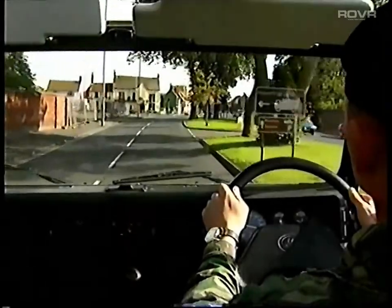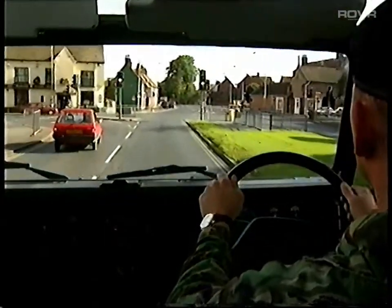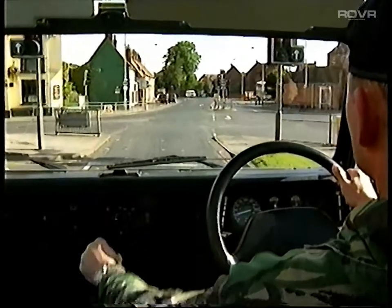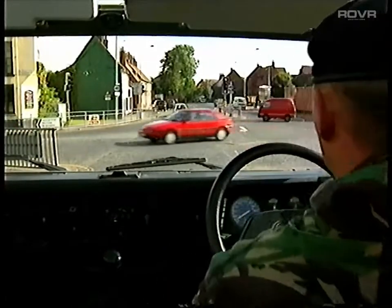Remember, if you have to brake hard, it's usually because you haven't anticipated events. You must think ahead, slow down early, and drive at a speed appropriate to the conditions. You'll have a much better chance of keeping control of the vehicle, and the environment will be happier too.